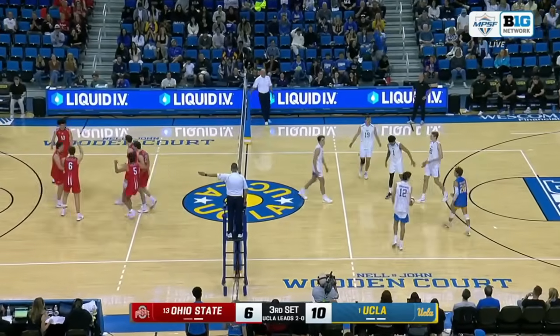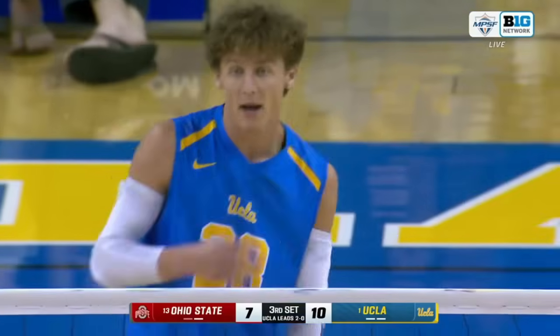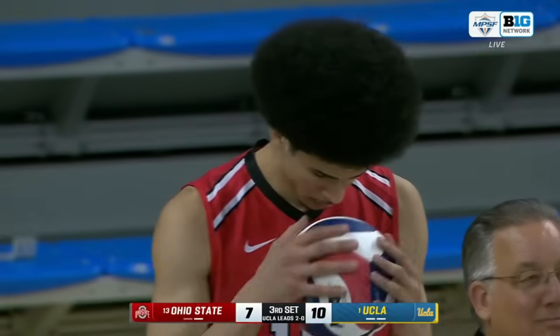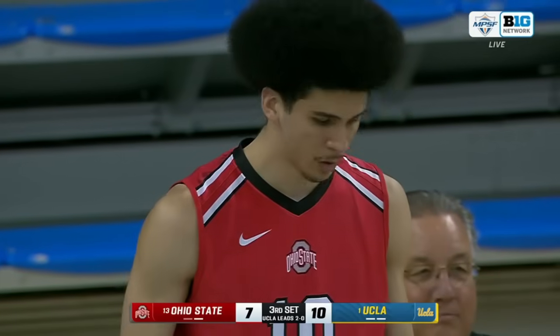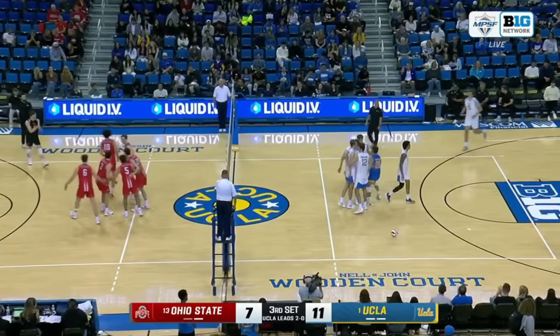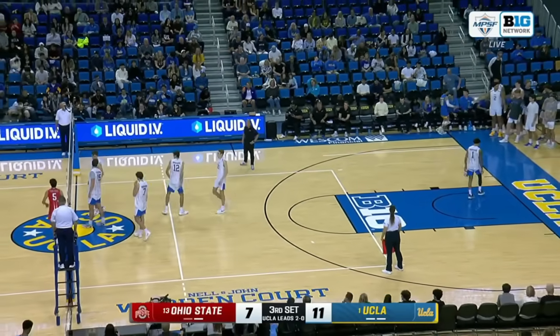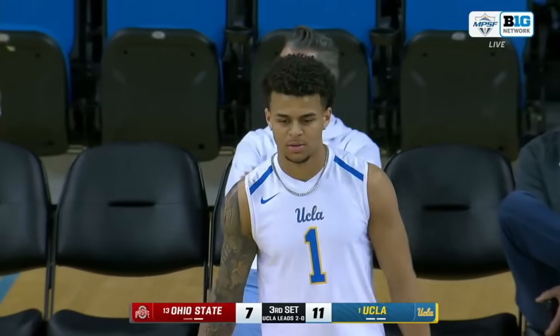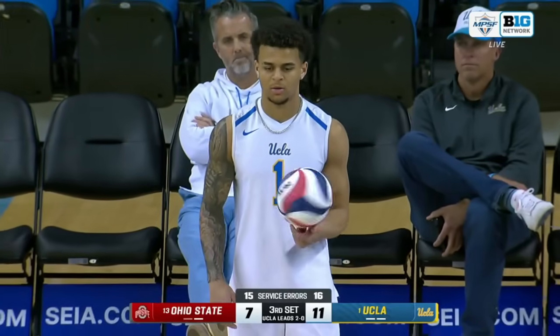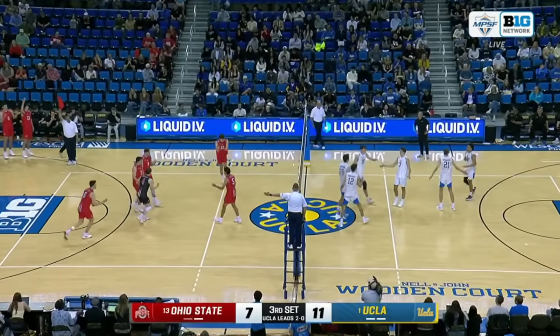Oh, and that ball drops. Little miscommunication for the Bruins. This could kindle something on the side of Eliel Salvatores, wearing number 10 in red for Ohio State, a transfer from Lincoln Memorial. Hitting .333 so far on the year and over a block per set. That one came up well short. Seems as if both teams still trying to recover from that 2nd set. 94 total points. Here's Thorne. And that ball just out of bounds.